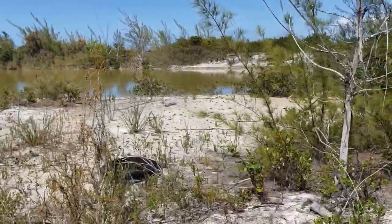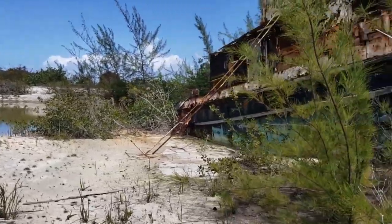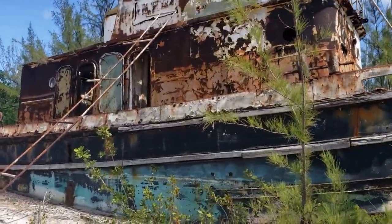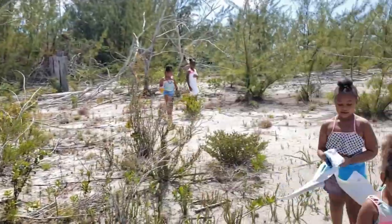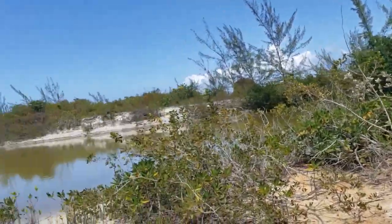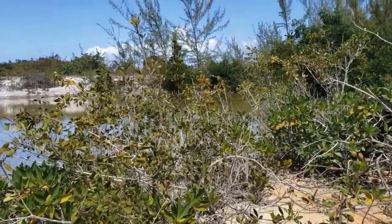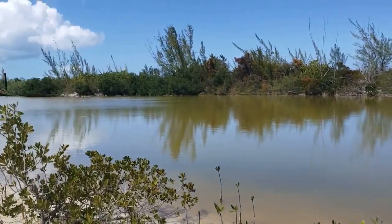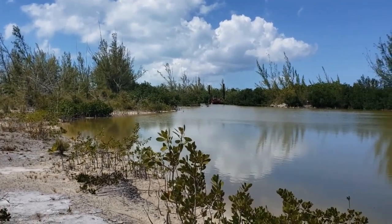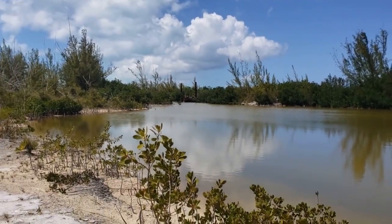Nope, you can't go on that rusty thing. You get cut with that, that's a problem. It could be spiders and stuff too. Yeah, spiders, animals, snakes, anything. So I think this must have been deeper before, because that's where it came in. So they must have had this dredged out. Yeah, that's equipment used for dredging and stuff. It's all equipment left over.